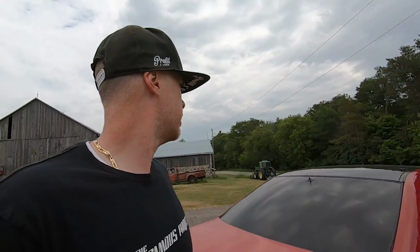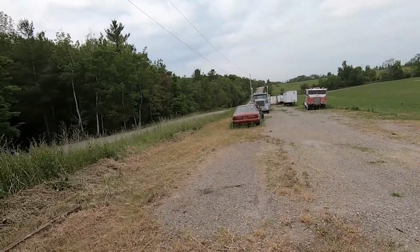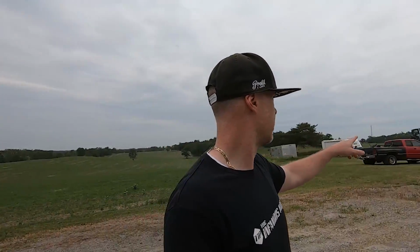Well, we found the car, folks. It's kind of off the road a little bit. Been cutting grass around it. Looks like we got a red on red type situation. Behind me is a random Foxbody coupe that I actually saw posted by Northern Foxbodies on Instagram, and I reached out to him because it wasn't too far from where I stay when I'm in Canada. So he gave me the location. I think it's moved since the picture that he posted, and they actually have this cool old Fargo in the back here, and it looked super clean in the picture that he posted.